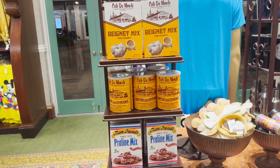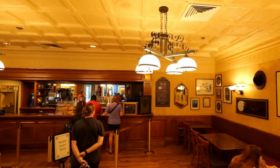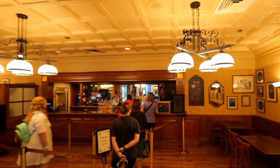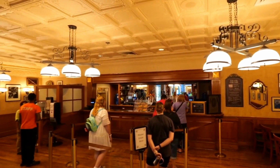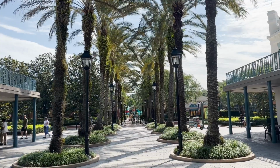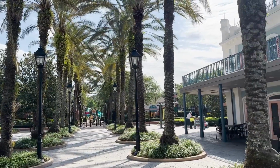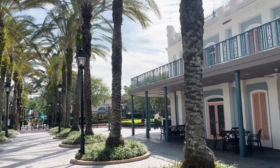Now, those from New Orleans may not want to go get these beignets because they're not like they are in true New Orleans themselves. They're Mickey-shaped, first of all, which anything Mickey-shaped is obviously way better than anything not Mickey-shaped. But for those of us not from New Orleans who like that New Orleans vibe and want to get some beignets and feel like we're in New Orleans without having to go there, this is the second best option.